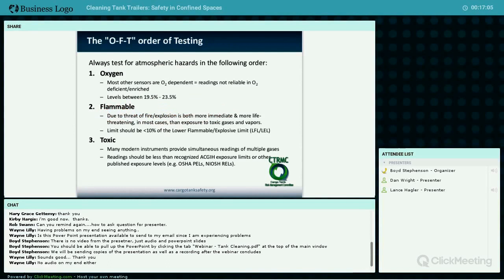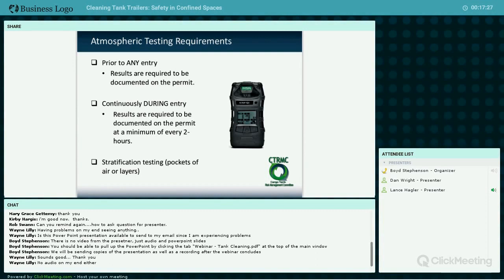So there's an order of testing. When we do the testing, which again is required before we get into a confined space, the atmosphere has to be tested. We have to test first for oxygen, second for a flammable material, and third for any toxic levels. For those of you that don't know, the atmospheric testing you're going to do with a small device, we do it prior to any entry. It's also done throughout the entry, continuously.